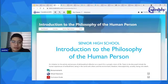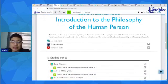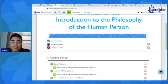So for courses where we have ready-made content, you can see that there is the level identifier there. It says senior high school. There is the course title, Introduction to the Philosophy of the Human Person. We also have here the course description, which is directly lifted from DepEd's curriculum guide.